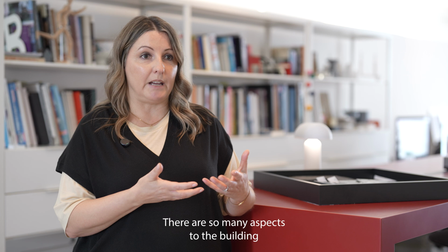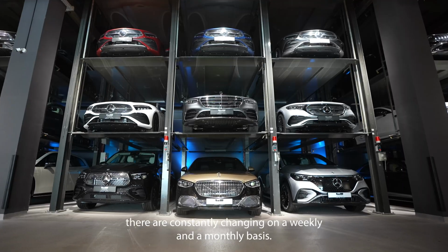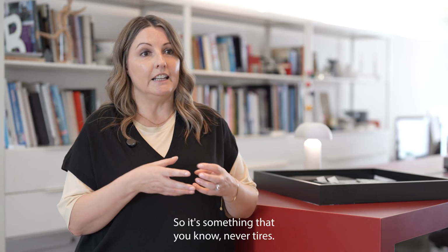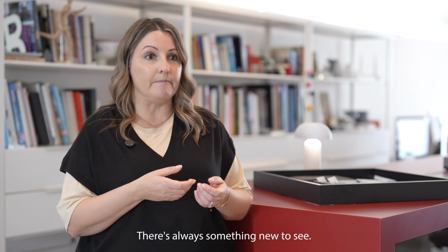There are so many aspects to the building, and the exhibition spaces and the things that they will be doing there are constantly changing on a weekly and a monthly basis. So it's something that, you know, it never tires. There's always something new to see.